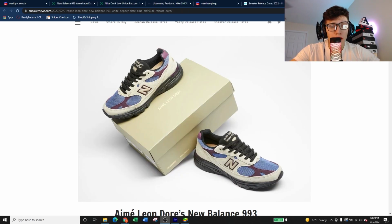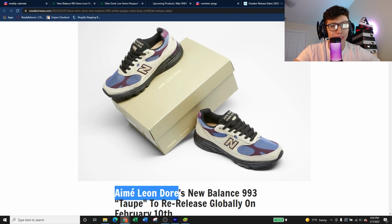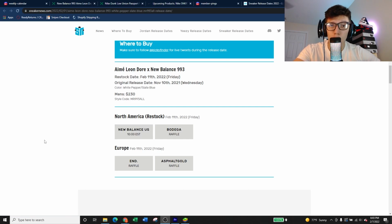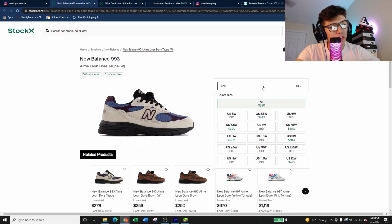Also dropping on Friday the 11th, we have the New Balance 993. Guys, I never knew how to say it. The something Leon doors. And these are scheduled to be dropping on February 11th at 10 a.m. Eastern on the New Balance website, and expect tier 0 retailers to be getting this and releasing them through a raffle.